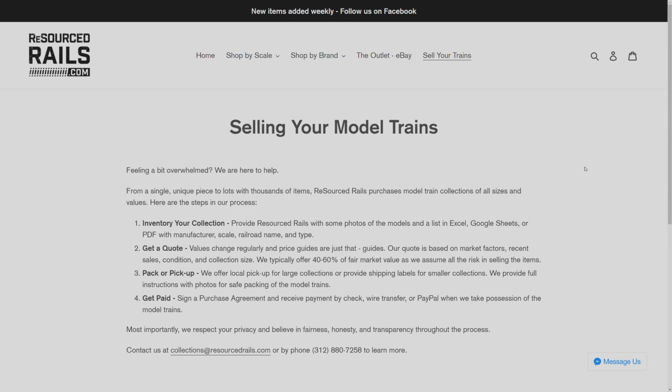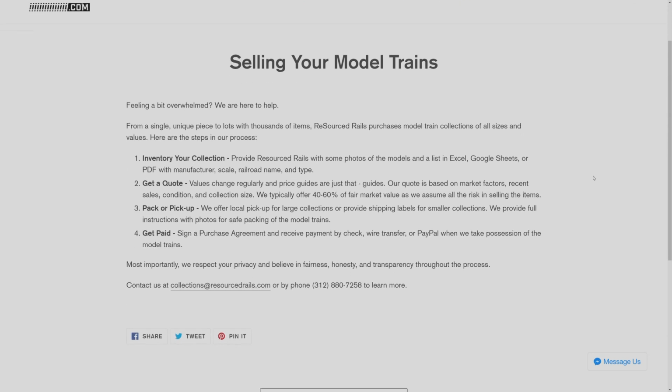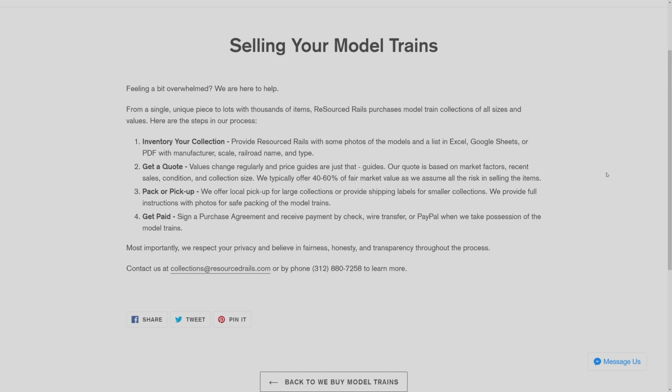And what he'll do, if you look at Sell Your Trains, there's the 10% off flashing, scrolling rotator, guys. But if you scroll down, you can see a lot about what's going on. If we look at Sell Your Trains, he tells you how to inventory. He tells you what you have to do to get a quote. How to pack, or depending on where you are, he may even pick up stuff, and how you get paid. So this to me is a valuable resource, in that there are so many people out there that don't know what to do with these collections.